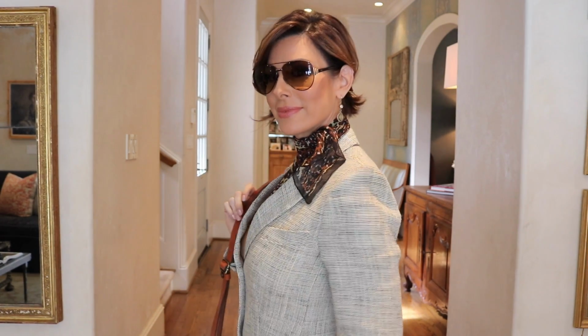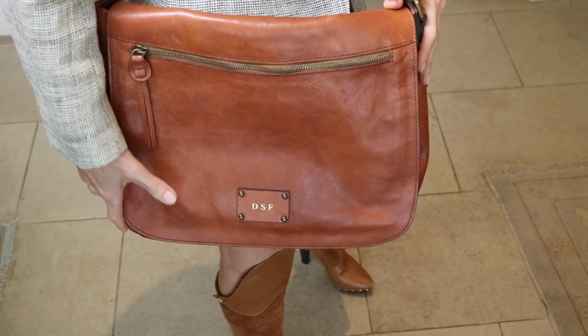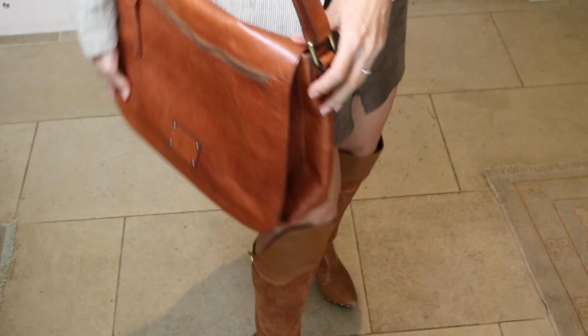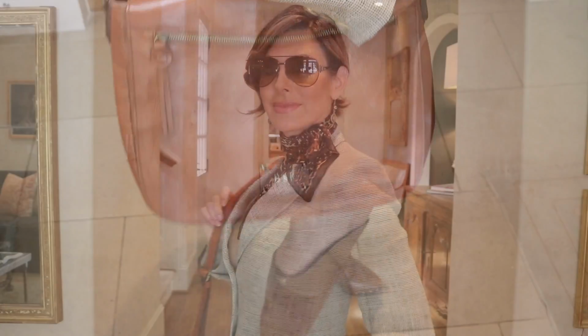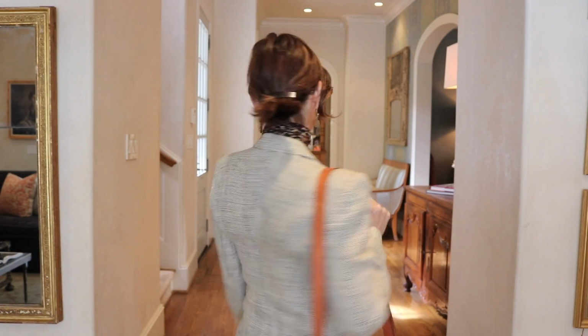If you don't want to look like a tiger from head to toe, wear either an animal scarf, a top, or a jacket, but not all together. I'm wearing an over-the-knee Western style boot, and I'm accessorizing with a large leather bag. Big bags are in. Also, my brown aviators sort of round out this look.